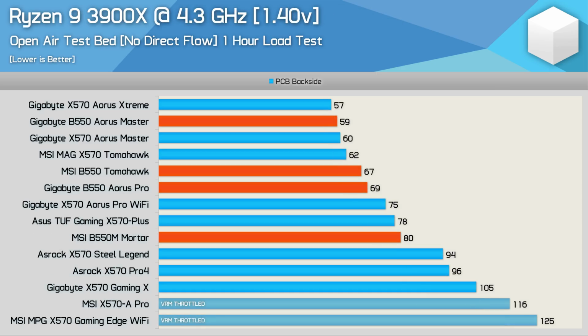Now, here are the overclocked results with the Ryzen 3900X running all cores at 4.3 GHz using 1.4 volts. Again, we're using a high voltage to really stress the boards and help us weed out the runts like the X570A Pro and Gaming Edge Wi-Fi, MSI's regrettable mistakes.